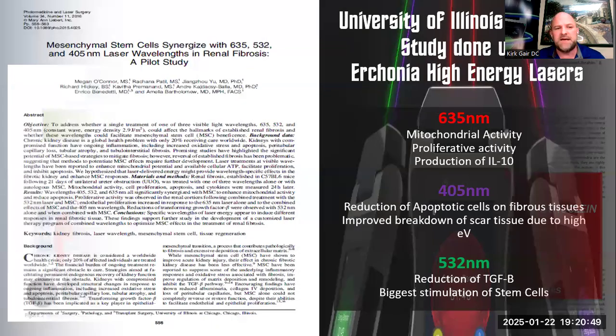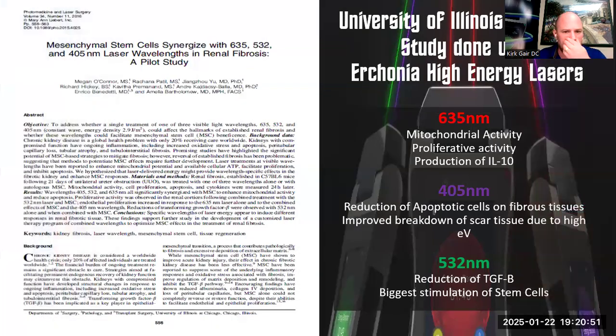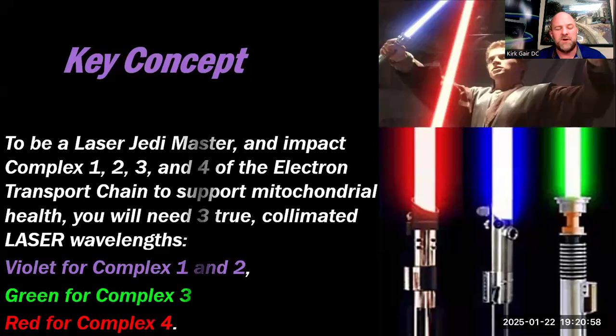Similarly here, this was a study done at the University of Chicago in Illinois utilizing red, green, and violet lasers, showing benefits with patients with renal fibrosis. We'll do a whole episode on that later. There's also another study showing these benefits for actually triggering the repair of the disc annulus fibers by stimulating extracellular matrix modifying enzymes.